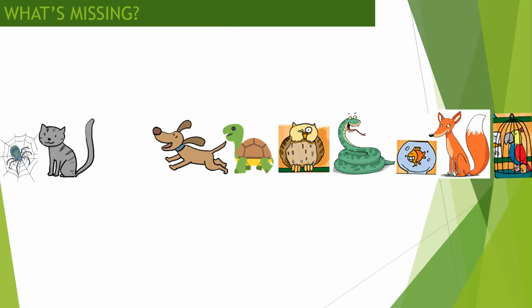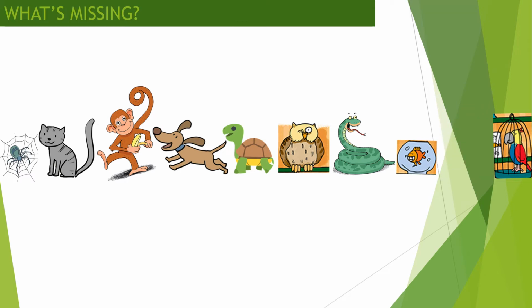Open your eyes. What's missing? A monkey. That's right. Let's play it again. 1, 2, 3, 4, 5. Close your eyes. Open your eyes. What's missing? A fox. That's right. Let's play it again.